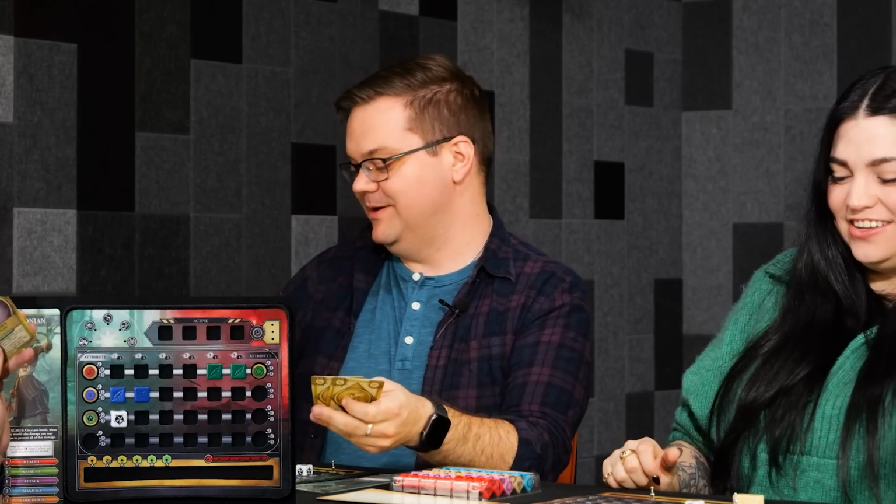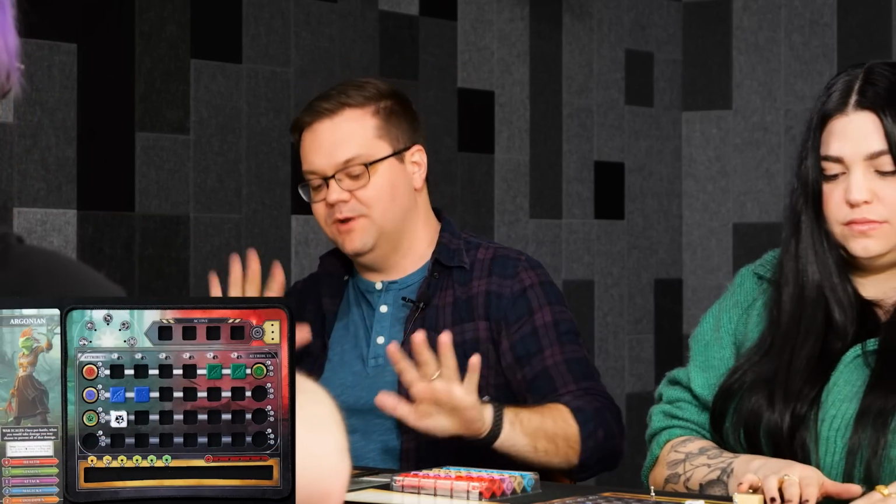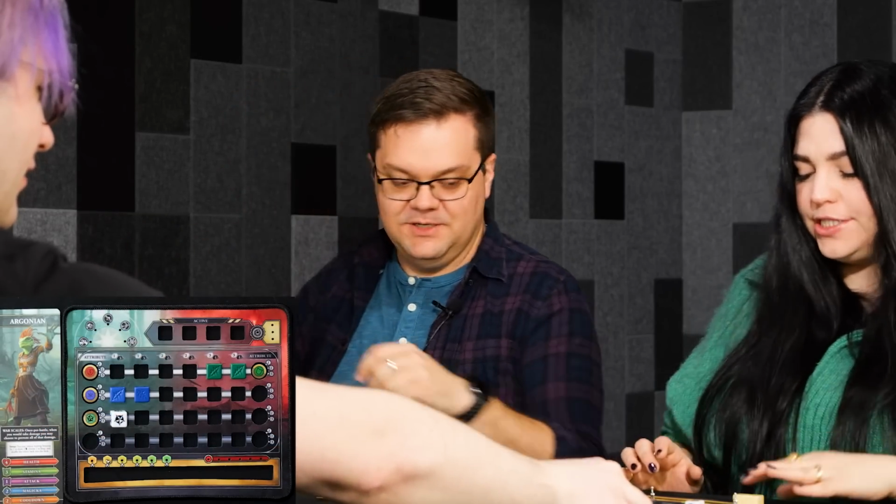I'm gonna do the Scamp Crusher. I like it. I like the call. Berserker Medallion too, but I feel like the Scamp Crusher works with what I'm feeling with this character. Yeah. I like it.